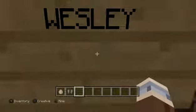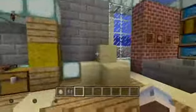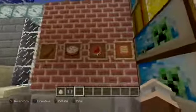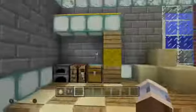This is Wesley, as you can see right here. He also did a video. So, this is like his party bedroom. And then he has a lot of beds. And then he has a living room with, he loves putting these on here. And then creeper. And then a hay barrel and another waiting room. And then there's some ovens, crafting tables, and chests.